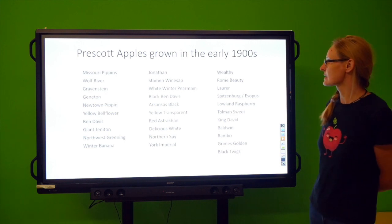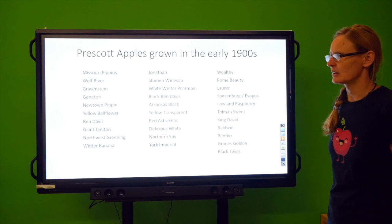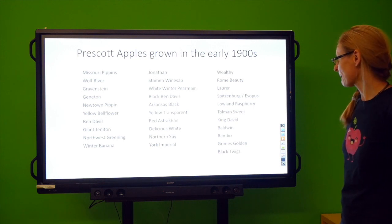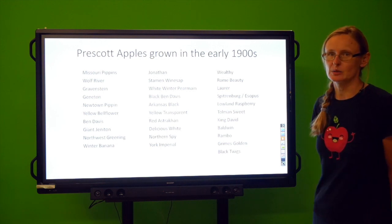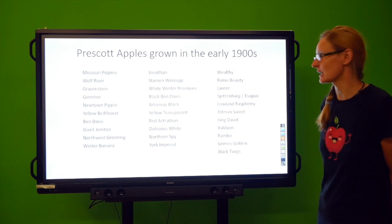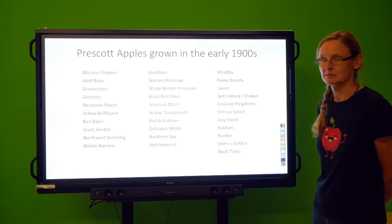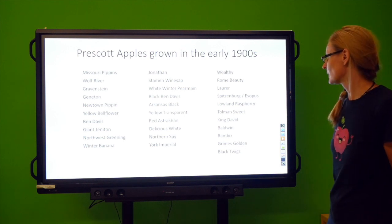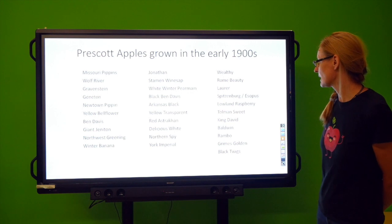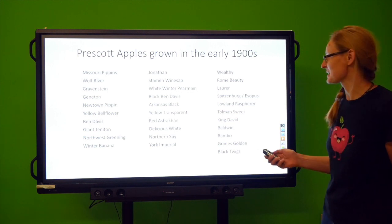My most exciting find was Lowland Raspberry, sometimes called Livland Raspberry. That's a summer apple that actually originates in the area of Lithuania by the Baltic Sea, where I come from. So that apple eventually traveled to the US by going through Europe and arriving here. So it's kind of neat to find it growing in the Prescott area as well.